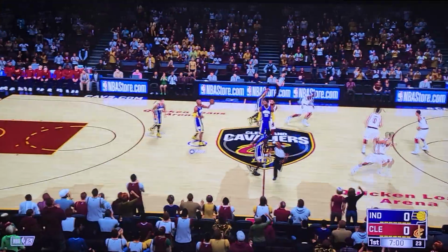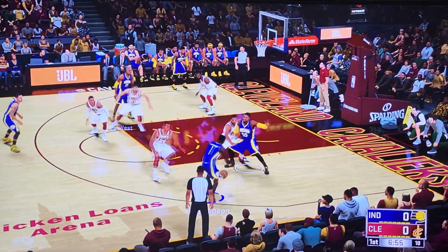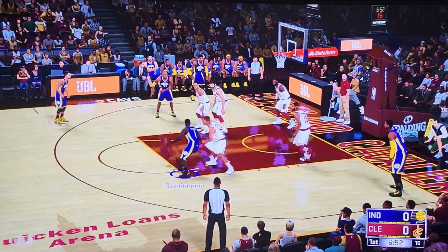Cavaliers. So Indiana wins the tip. All fueled up and ready to go. Brought to you by Gatorade. Let's check out who's on the floor.